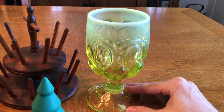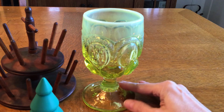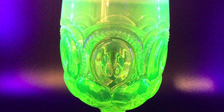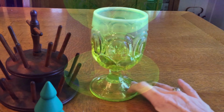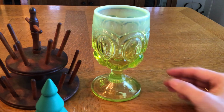And I brought it home and I used a blacklight flashlight, and it is indeed a Vaseline glass, and it glows. So that is an amazing item. For $2, I should get about $35 to $40 for that.